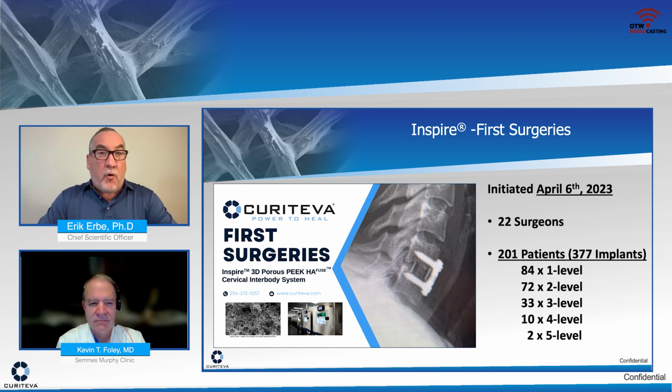We have several 3, 4 level, and quite frankly, inspirational, if you will, 5 level cases, which shows, again, the surgeon's confidence. And we're going to hear about that in terms of what this looks like. Going forward, we will talk later about a clinical registry where we're going to collect this information and get these results published. Without further ado, Kevin, I'd like to lead in with some of your first pioneering cases, I believe, a week after we started. So Kevin, could you describe to us your early experience with the Inspire implant?